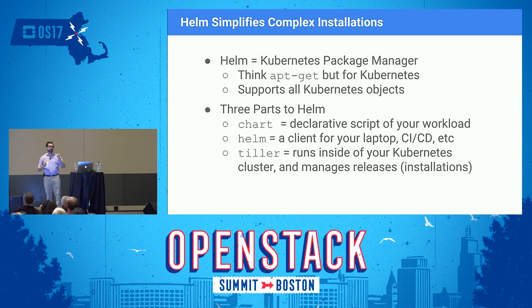That YAML, that text file, is called a chart. On your laptop, you'll have a client. That's something called Helm. It's just the command helm. And you'll use it to deploy that. And then finally, you'll have something called tiller. And that's something that you install and run on your Kubernetes cluster. It is one command to get that up and running and roll that out.